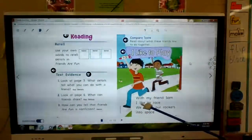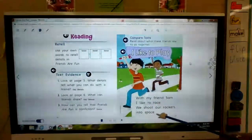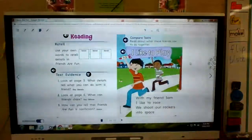I like to play. With my friend Sam, I like to race. We shoot our rockets into space.